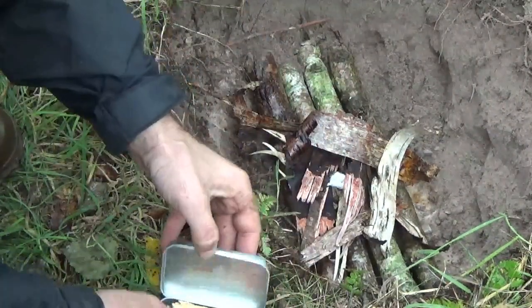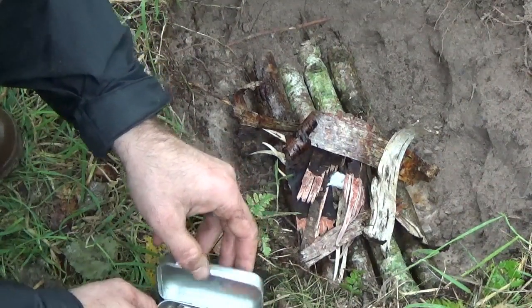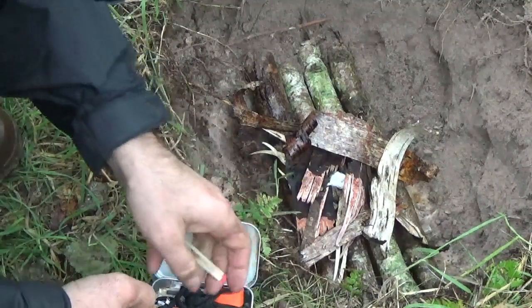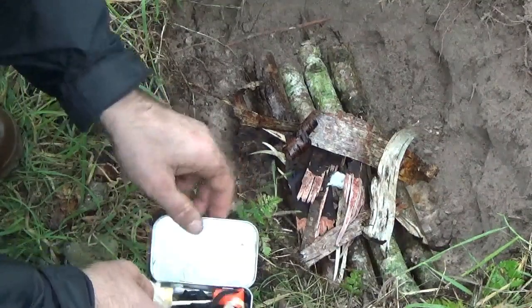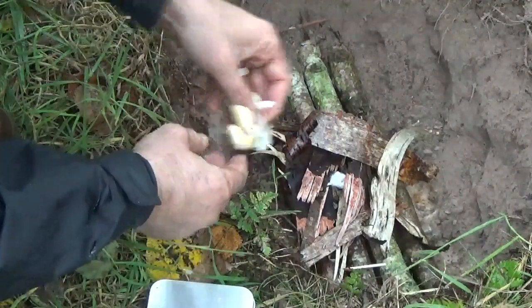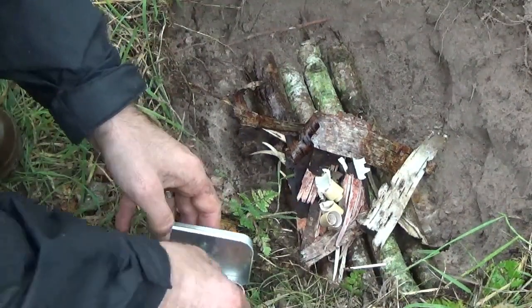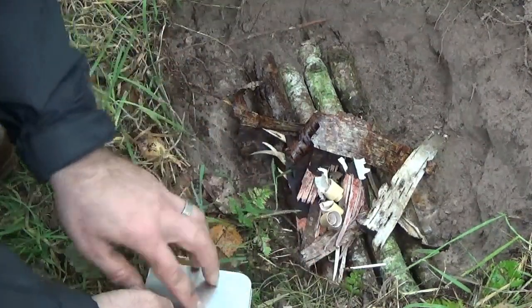And I've also got some dry birch. I've got some fat wood, I've got all sorts of stuff in here. Because it is so wet today, I'm going to need to use a lot of my supplies inside the tin. But that's what the tins are for, that's what tinder kits are for. They're there to be used, they're not there to just look pretty. In times like this, when the weather's hard, when it's not easy to do things, you need to think out of the box, you need to be able to use your resources. So these matches in here are strike anywhere matches.